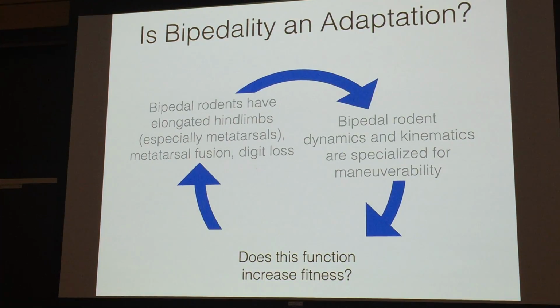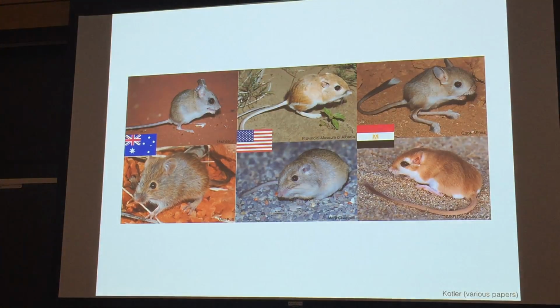So now that we've characterized predatory evasion and we've got this proxy in terms of entropy, does this actually increase fitness? Well, let's go back to this and think, okay, if these bipedal jerboas are the optimal solution for living in the desert environment, why haven't the quadrupedal rodents gone extinct? Why haven't they just been outcompeted? Especially in these desert environments where the resources are relatively scarce.